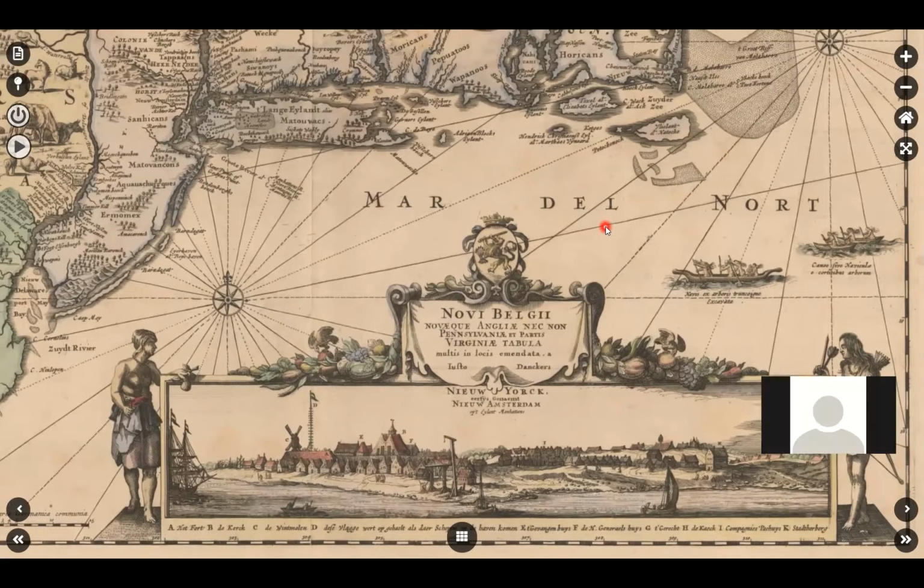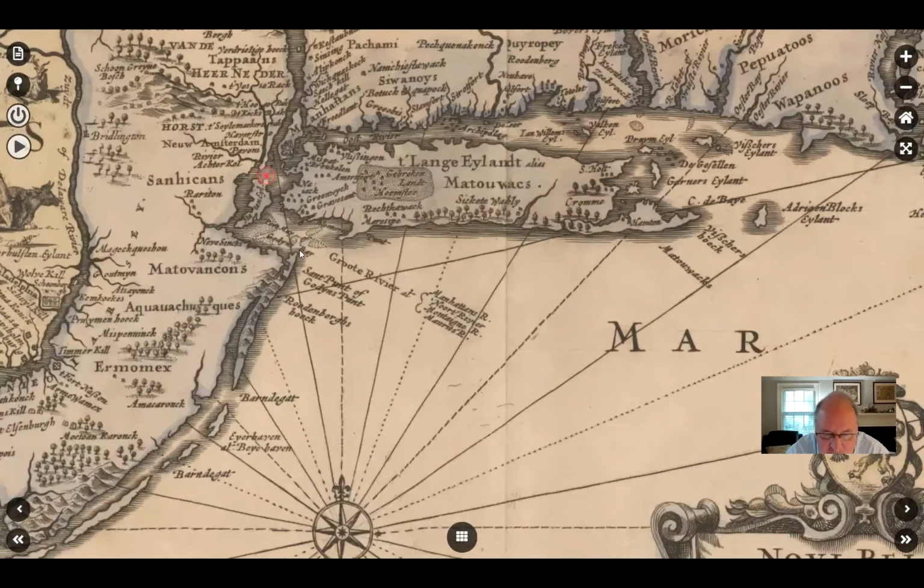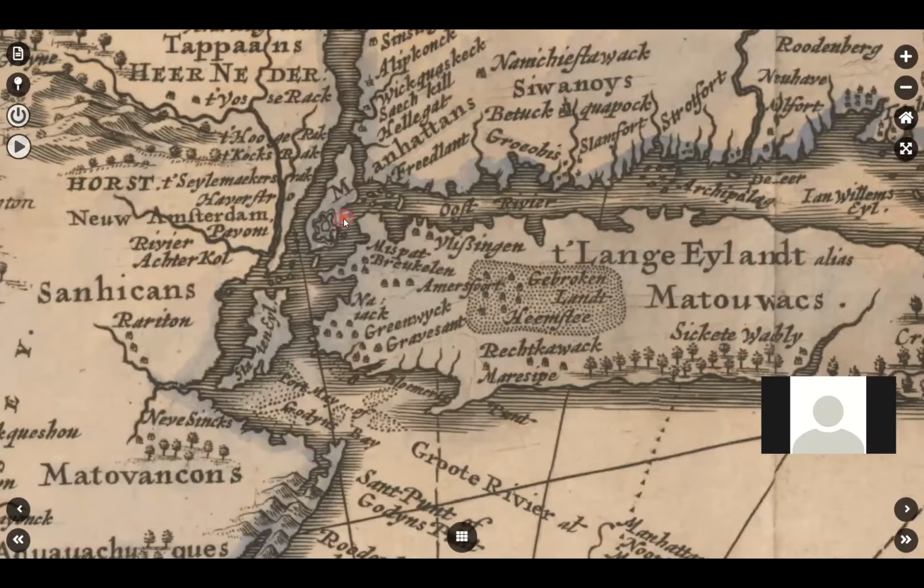of the New Yorkers. This map, you can see, is a later state because it has New York actually on it in English, whereas the original maps only have New Amsterdam.